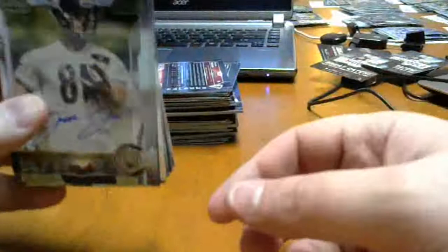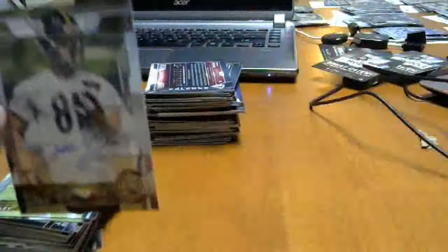Number 4. Here we go. Just want to make sure both of them have cameras or views, and it's floating itself. Right off the top, the autograph is another Jesse James for the Pittsburgh Steelers. Jesse James autograph, Pittsburgh Steelers, non-numbered. And this will go right into the top sleeve right now.